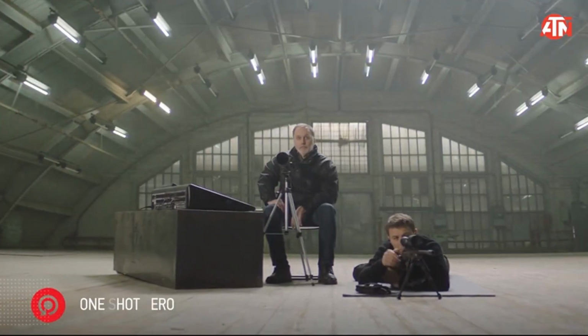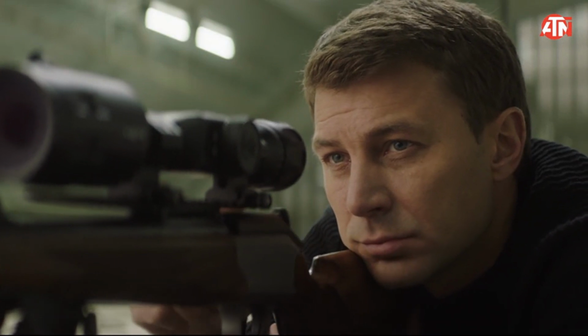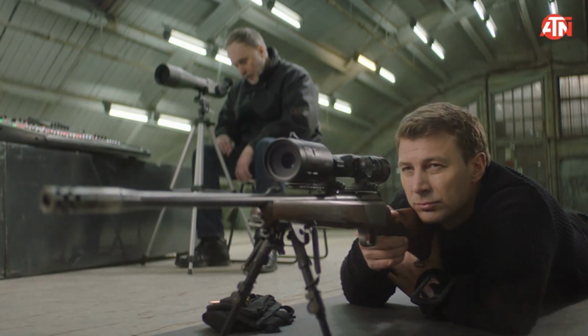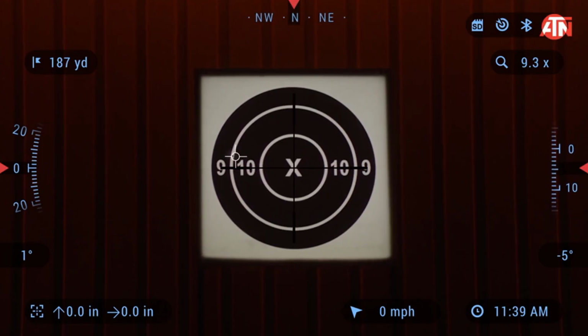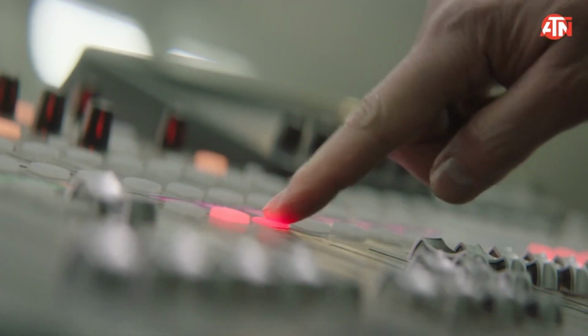Infrared thermal night vision. Now, let's talk about thermal infrared night vision. This technology is a game-changer for hunters, as it detects heat rather than relying on light. Thermal cameras detect the heat signature of animals, even in total darkness or through thick vegetation.